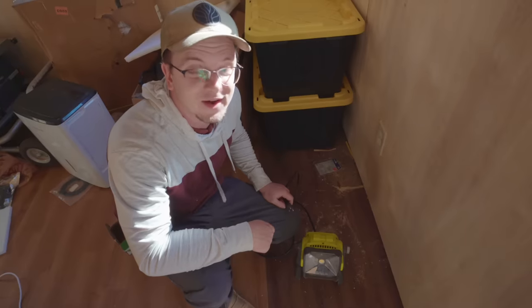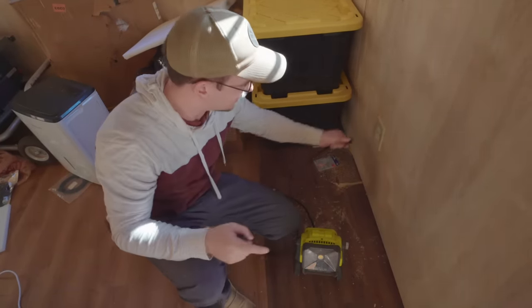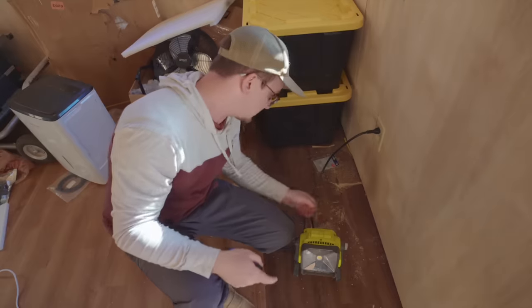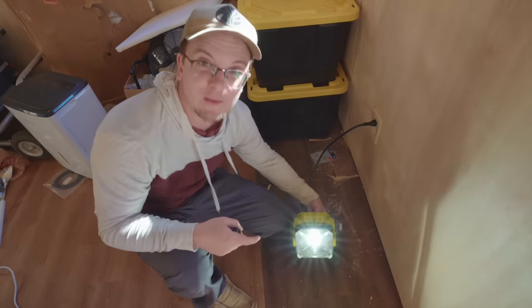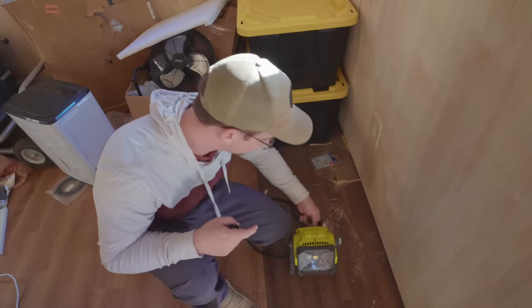This test is kind of dumb because we're gonna use sunlight captured by solar panels stored in the batteries to generate 120 volt AC power to make more light. This is how we're testing the solar's working. Saving light to then generate more light.